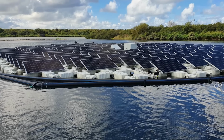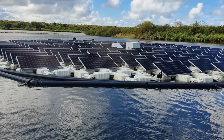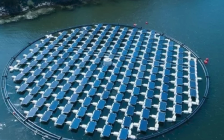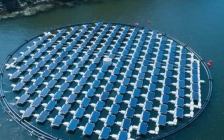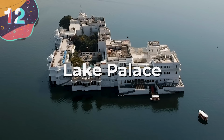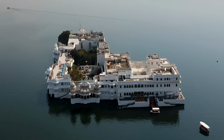The rise of floating solar technology aligns with the broader trajectory of solar photovoltaics, which has witnessed unprecedented growth. PV, or photovoltaics, now accounts for about 3.6% of global electricity generation. Number 12. Lake Palace. The Lake Palace, once known as Jag Niwas Palace, is a relic of grandeur.